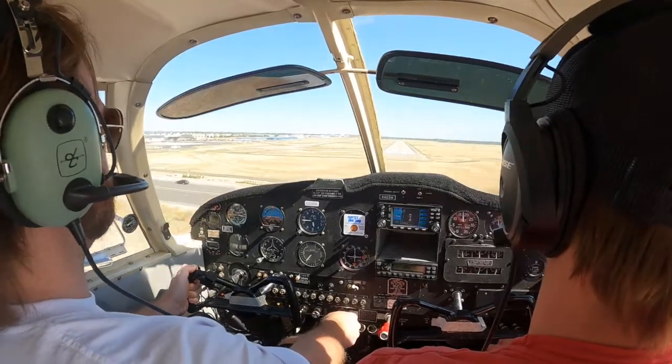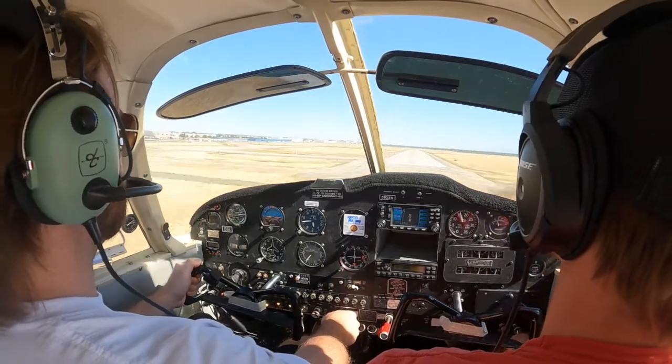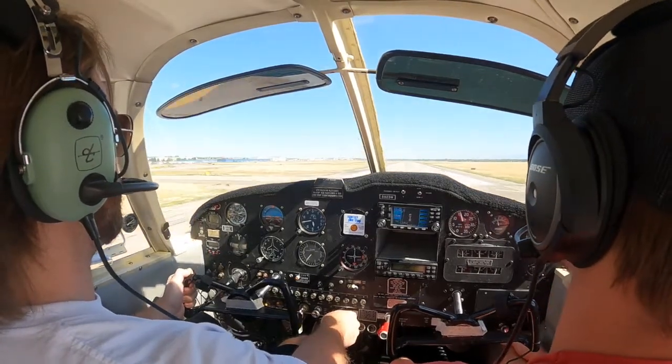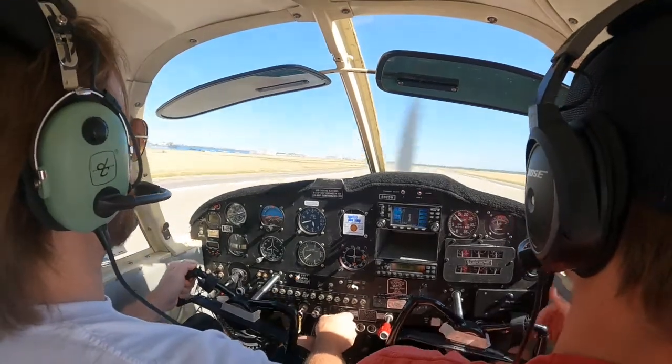South Valley, helicopter 713 uniform, left base to final taxiway Alpha, parallel 34. South Valley traffic, Skyhawk 5633 Romeo is taxiing from the south hangars to runway 34 via Bravo, South Valley.